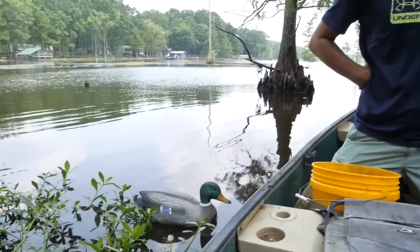So let's go around the edge of the swamp, let's get some more of these duck decoys baited up and hopefully soon catch some big old catfish.